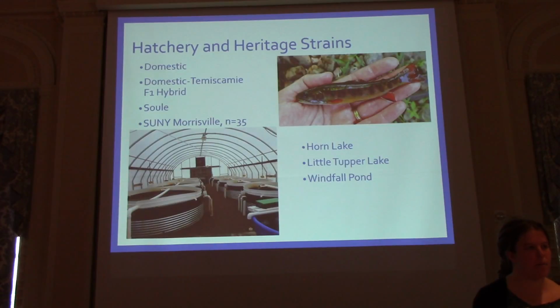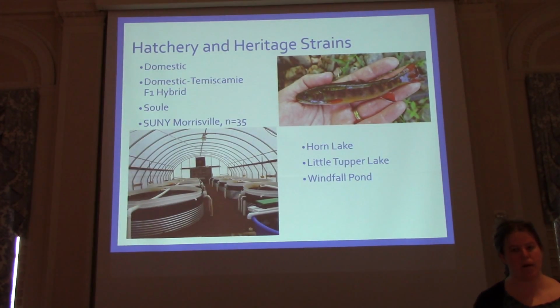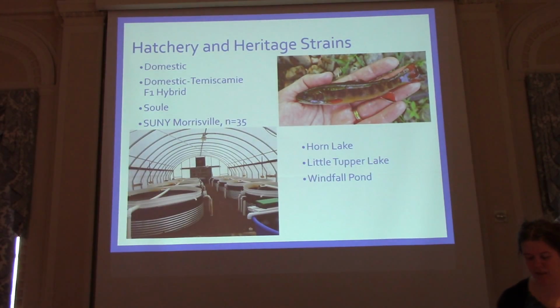SUNY Morrisville donated the 35 fin clips for our study. We had all the other hatchery strains to use for comparison, except for SUNY Morrisville, which was stocked in 2010 and 2011 in the Upper Ausable Lake. We also included populations from heritage strains in New York, but I'll not be presenting data on that today.